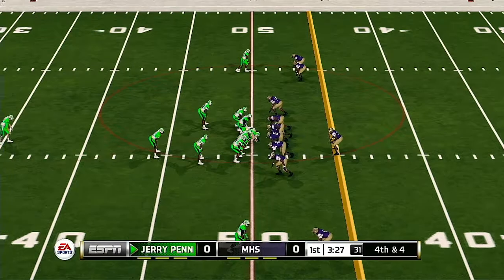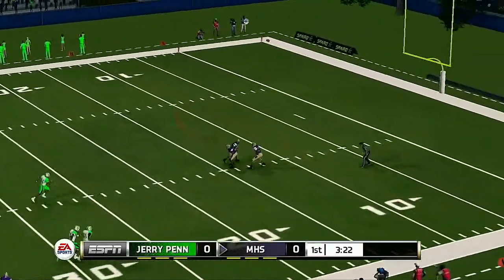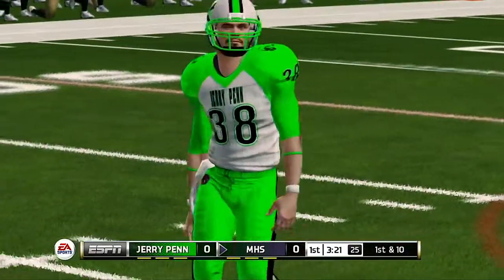In a perfect world, he knocks this kick down inside the 10. They get this one off, and it's a beauty. Little too much leg into that punt. They'll bring it out to the 20.